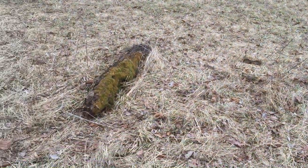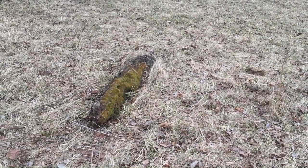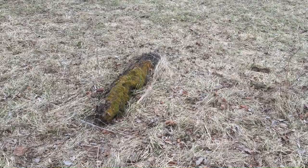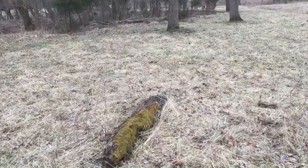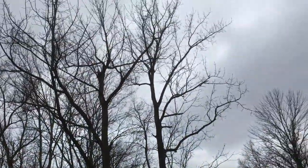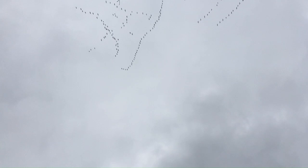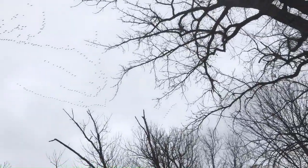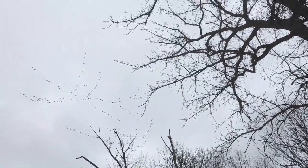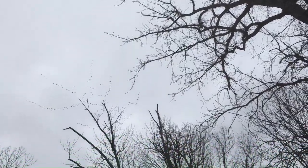Anyway, since I'm here, I found this log here. I think this washed up during the last flood, and I'm going to get rid of it. Throw it over the fence. I hear geese. Oh, okay, where are they? There they are. Oh, there they go. Can hardly look up with all these clothes on.